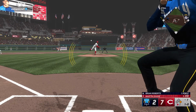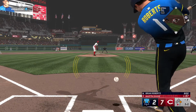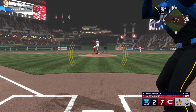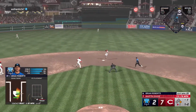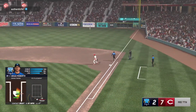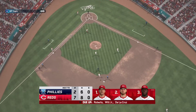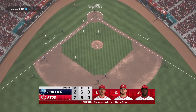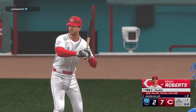Roberts in now, takes ball 1 off the plate. Right through there for a strike. Swing and a miss as he chases that one darting out of the zone. Hit on the ground, might be 2. 1 at second. On to Palmeiro, and they escape the inning with the double play. And we're back, ready to go for the last half of the inning.